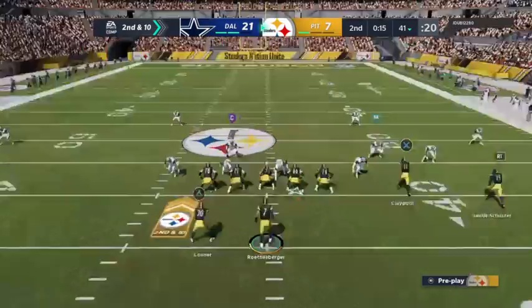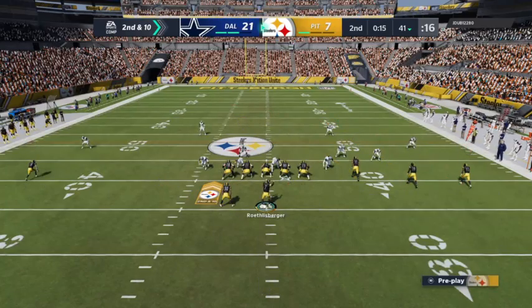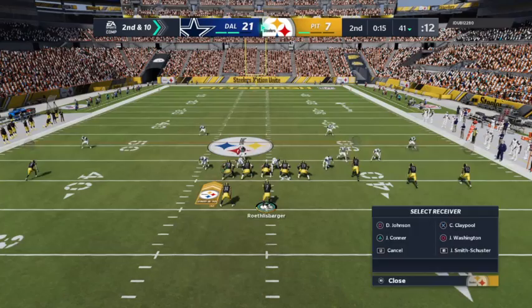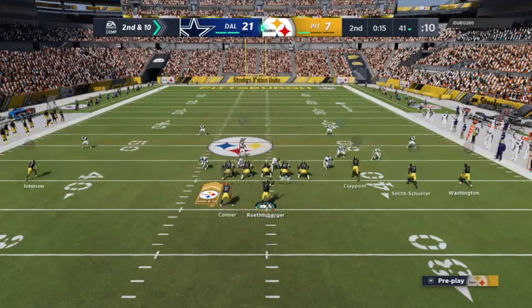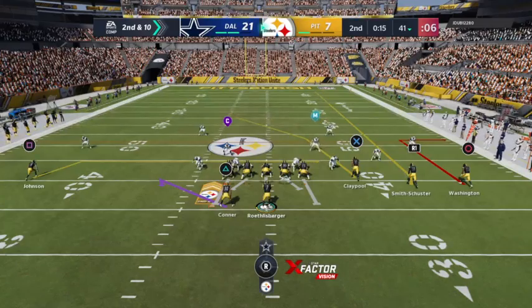Second and 10, again from the 41. Easy. You got me ready. I'll be scared of it. 36. Right there, 54, right there. 54, Mike.